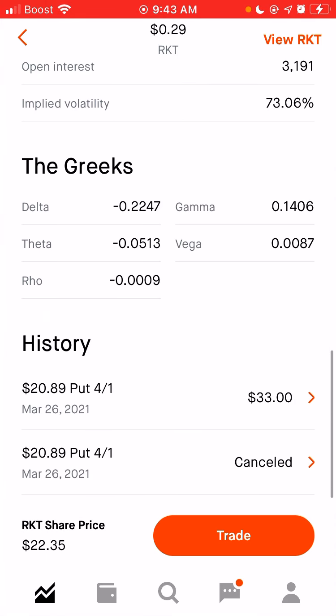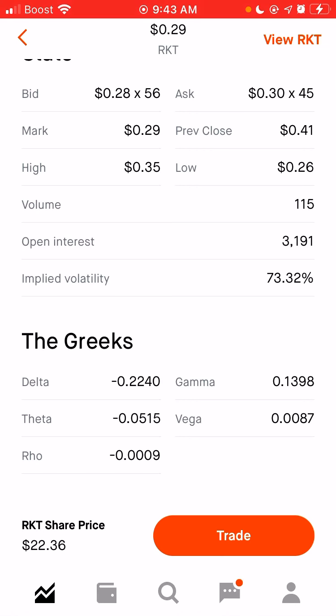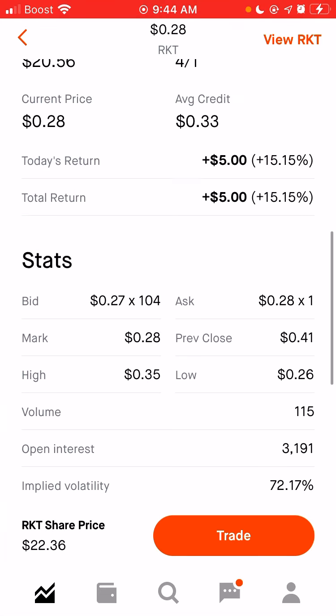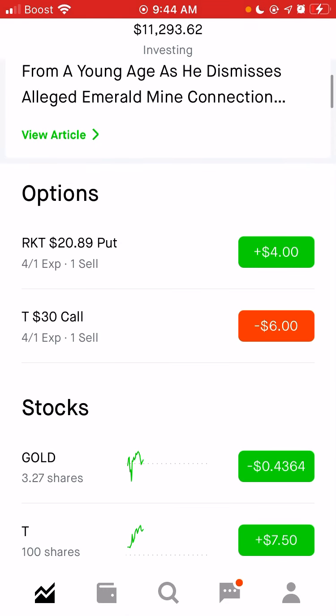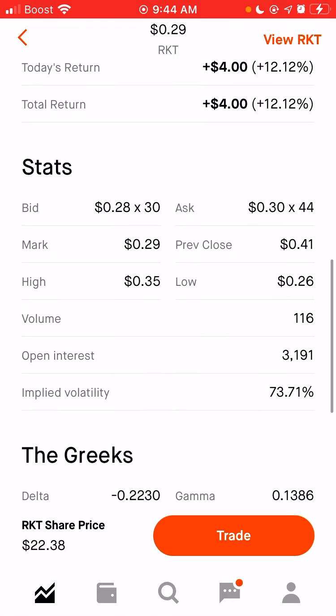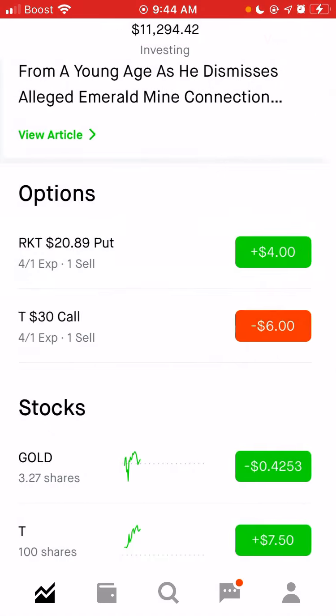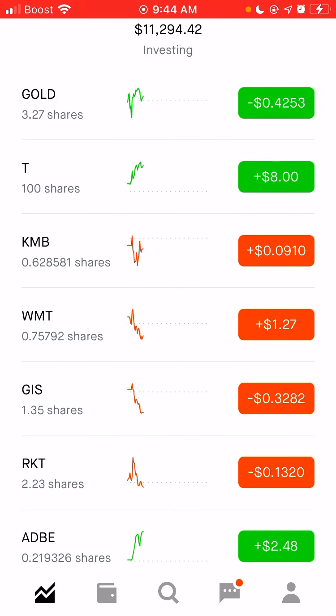So theta is your best friend, and you want to look for higher implied volatility, which you can see this option has an implied volatility of 73.32%, and it has a relatively attractive theta. So pretty much every day this option is going to lose $5 in value, which means that we can purchase it back for $5 cheaper, pretty much giving us $5 of profit. And that's the whole point of selling options, is to benefit each and every day the contracts lose value, and since you sold the contracts, obviously you want them to go to zero so that you have essentially sold somebody a worthless contract.